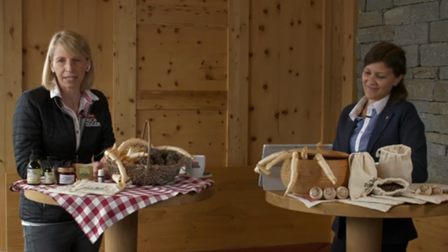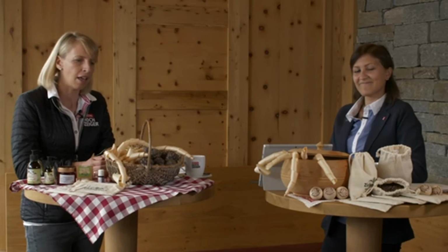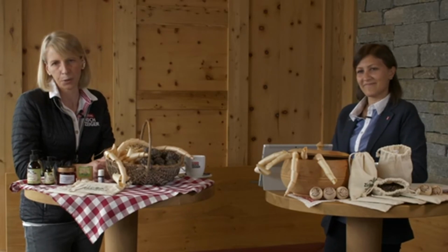Yes, at the beginning of the valley of Pitztal we have a Railjet station. And from there you get to Pitztal with the local buses, but most of the visitors come by car to Pitztal. The possibility is here that you can come by train and then go with the bus to your accommodation and also to the cable cars and so on.